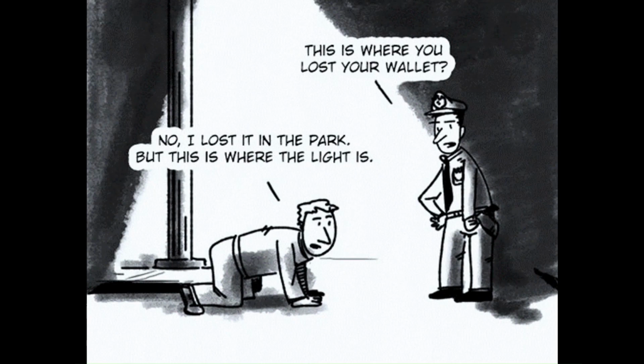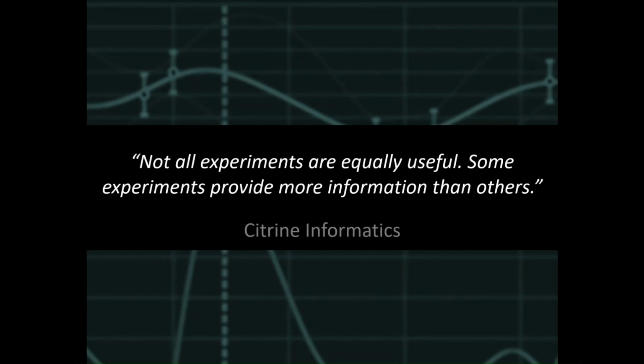Think about materials discovery. We make just very small tweaks to existing things, and that can bring a lot of value. We can do this kind of local optimization and find improvements. And we're also pretty confident that we will improve somewhat there. However, not all experiments are equally useful. Some experiments provide more information than others.